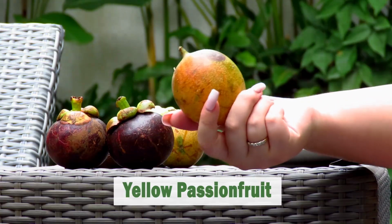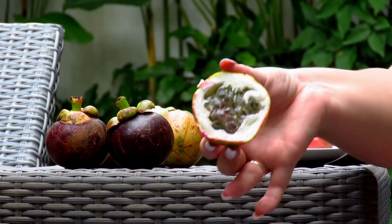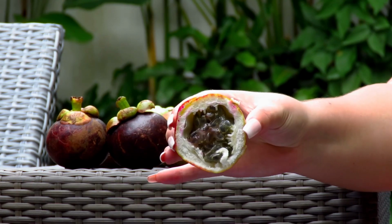Alright, so the next one that we're going to try is yellow passion fruit. This one, I mean, I've had passion fruit before. We've had passion fruit before. I think so. I don't eat a lot of fruit, typically. It doesn't look too appealing to eat. Quite particular when it comes to fruit. I'll eat pretty much anything though. It smells very fruity. They don't normally have the purple stain on them, that's just from the dragon fruit. A lot of seeds in there once again.